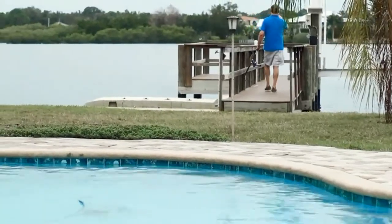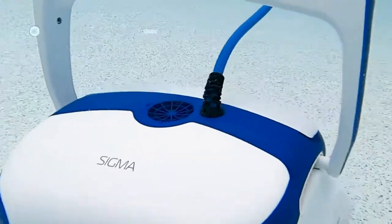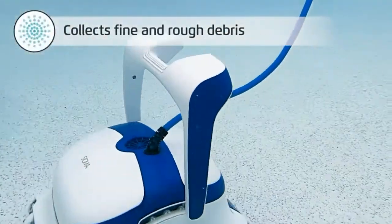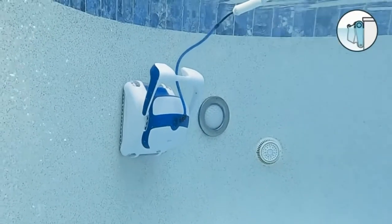One of the best features of the Sigma is its massive top-loading cartridge filters, which capture and trap fine and ultra-fine debris, providing an optimal clean swimming pool. No more messy bags to clean.